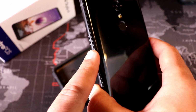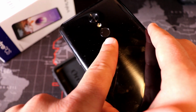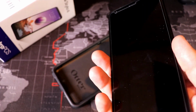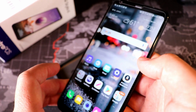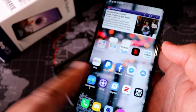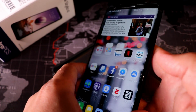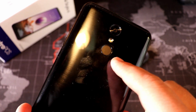There is a separate power button, unlike previous LG Stylo phones. So of course, our fingerprint sensor, which I will say works well, it's just kind of slow, and it's only slow when waking up the phone. In any other case where you're actually using it for logging into things, like for instance, I log into PayPal using my fingerprint, in that case it works very well, but when it comes to actually unlocking the phone, there is a slight delay.